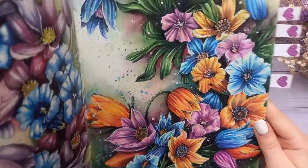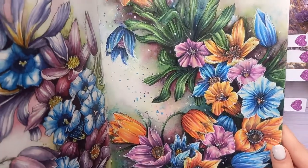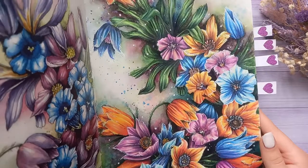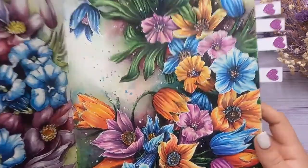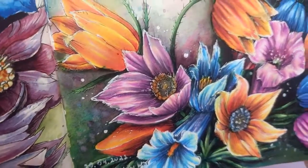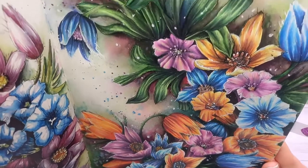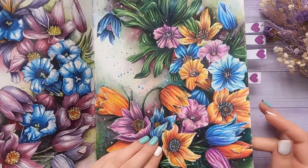And in addition to the leaves, a beautiful watercolor background also complemented my illustration, and it looks so gorgeous and nice. And you can see this illustration in detail. It's really nice.